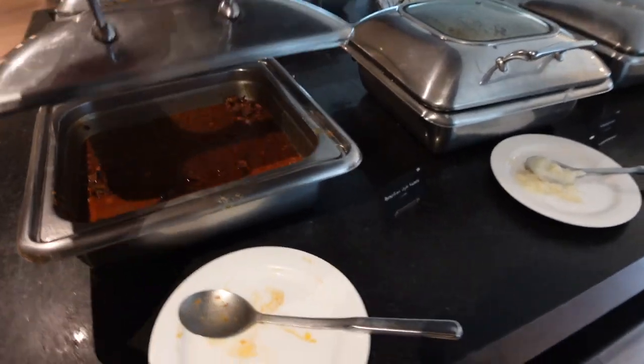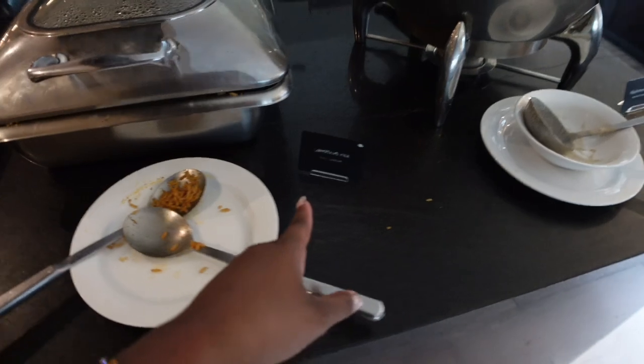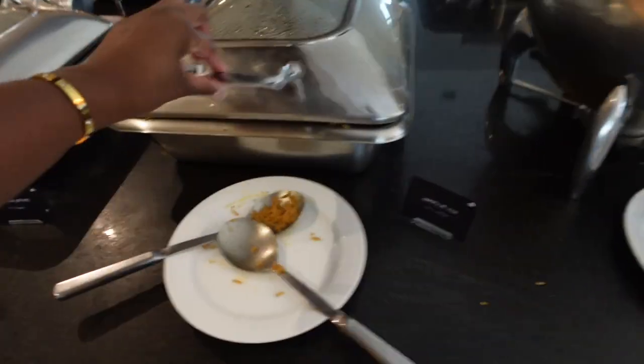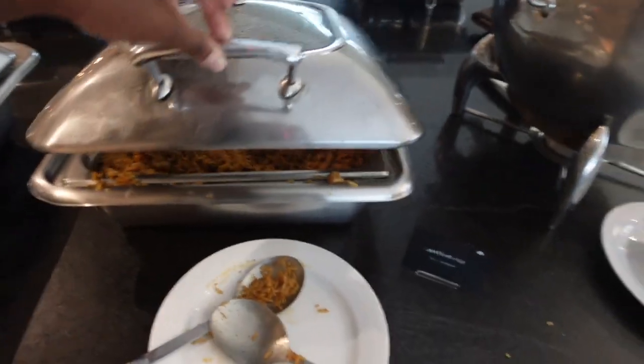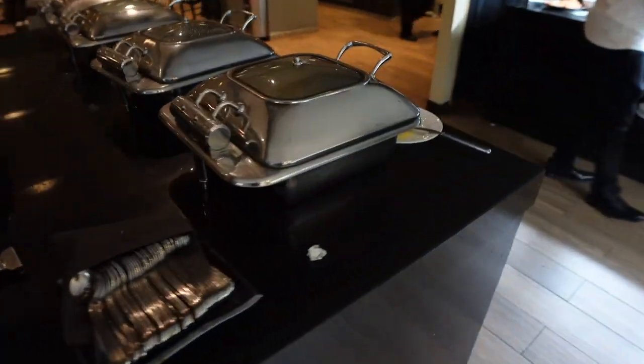They have sides, Brazilian style beans, mashed potatoes. What kind of rice is this? I don't know, but I'm gonna probably get that. Mushroom cream.